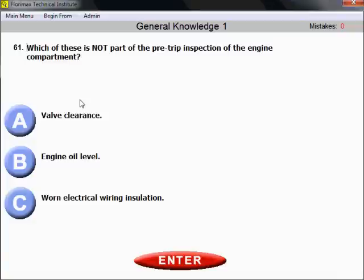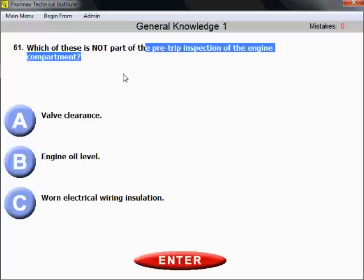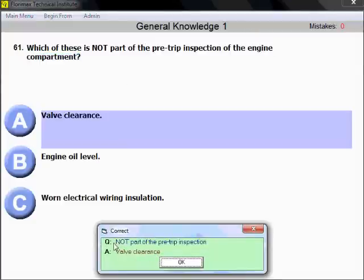Question number 61. Which of these is not part of the pre-trip inspection of the engine compartment? In other words, what you don't have to check when you do the pre-trip inspection. Definitely valve clearance here is not a part of the regular pre-trip inspection of the engine compartment. You need to check engine oil, you need to check if electrical wiring is insulated properly, but valve clearance is not part of a regular pre-trip inspection. Let's see, A, enter. Yes, valve clearance, not part of the pre-trip inspection.